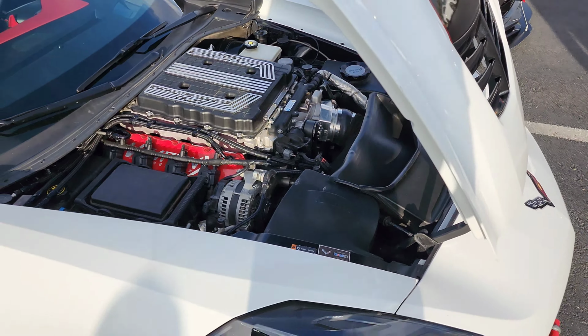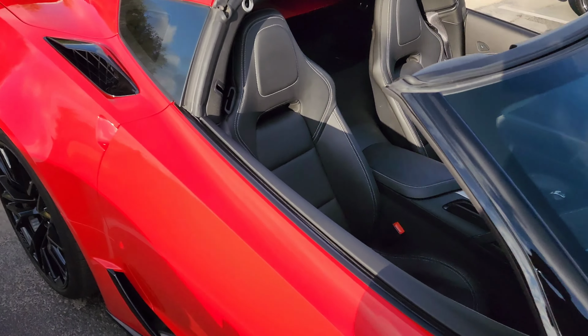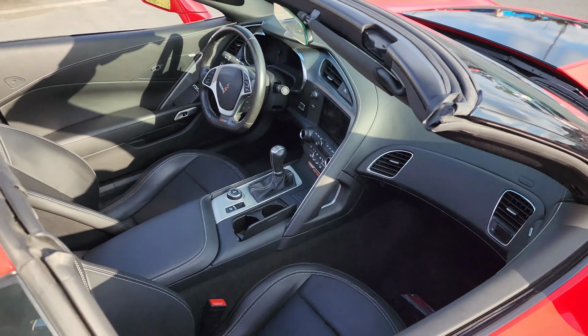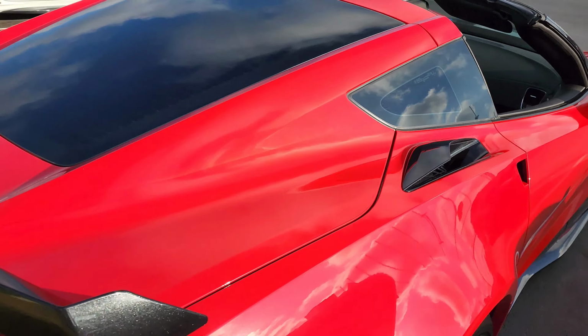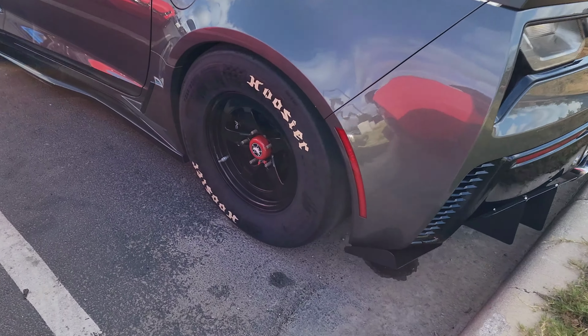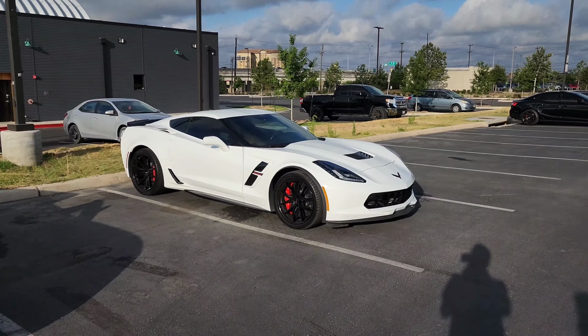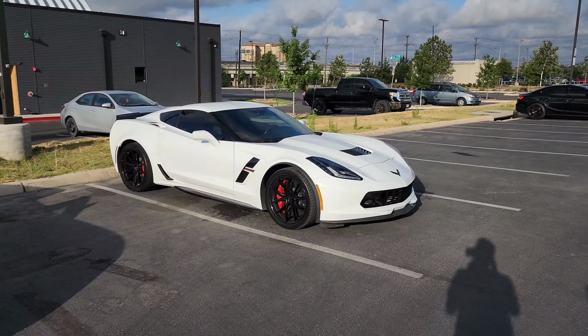And see, guys, if I had a Z06, it would definitely look like this. That's for sure. Oh my gosh. Got the black interior. 7-speed. Man, look at that. And then look at that. Look at the diffuser on this, guys. Wow. But I just want to show you all these tires real quick. Look at that. Wow. Oh, we got our little white Grand Sport over here too, guys.